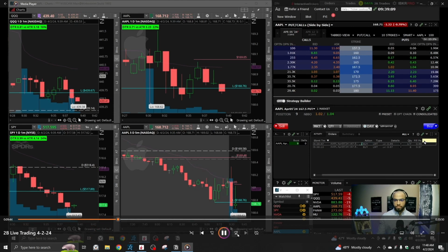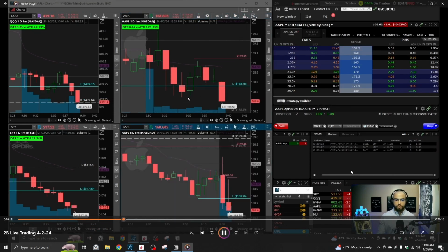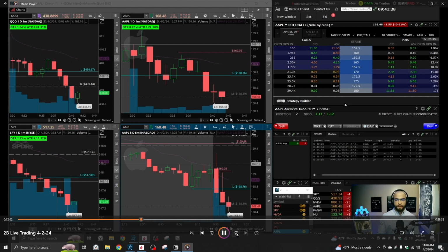Then I start exiting my position like I usually do on the break. I like to start exiting, and here is where we're having a very hard time. So I just left 2 contracts, but on the next candle, I decided to just exit the full position around this area right here, just because we were having a very hard time.